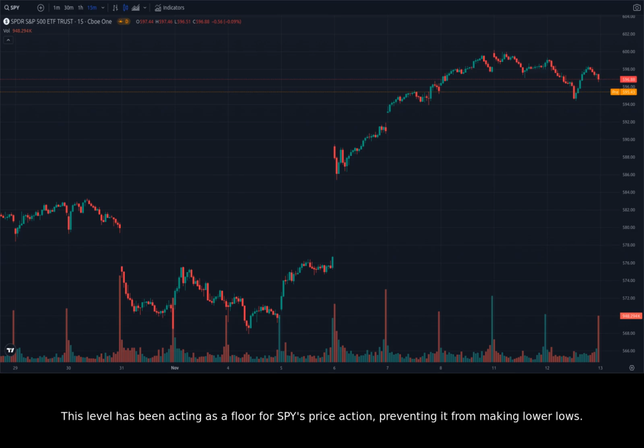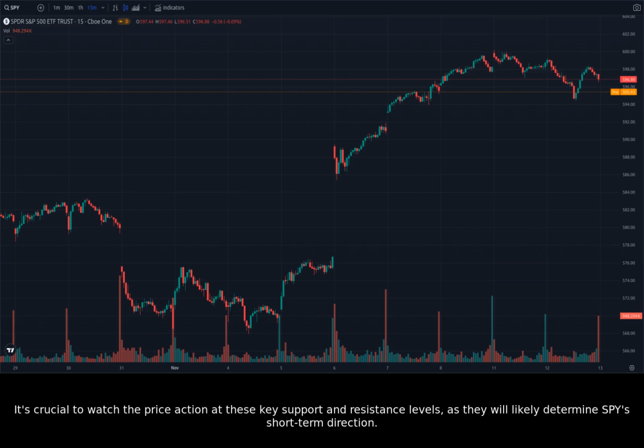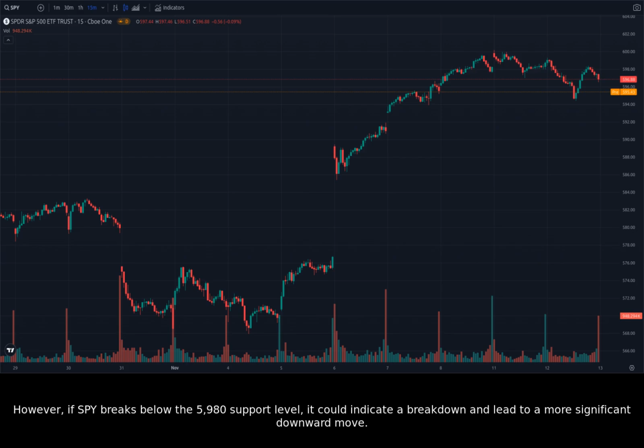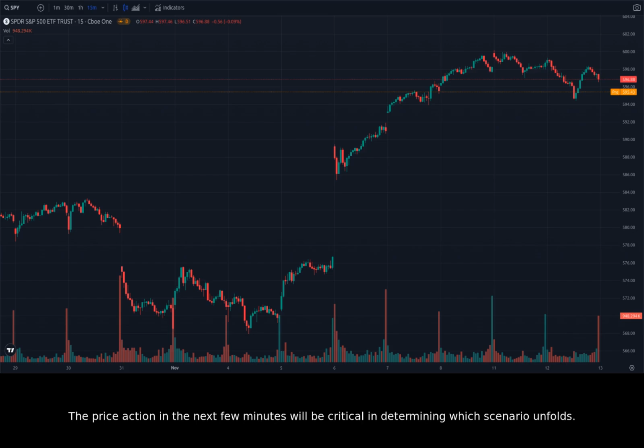This level has been acting as a floor for SPY's price action, preventing it from making lower lows. It's crucial to watch the price action at these key support and resistance levels, as they will likely determine SPY's short-term direction. If SPY breaks above the 6,000 resistance level, it could signal a breakout and lead to a significant upward move. However, if SPY breaks below the 5,980 support level, it could indicate a breakdown and lead to a more significant downward move. The price action in the next few minutes will be critical in determining which scenario unfolds.